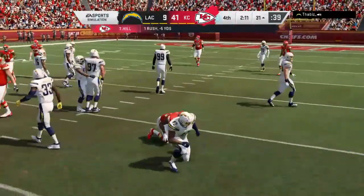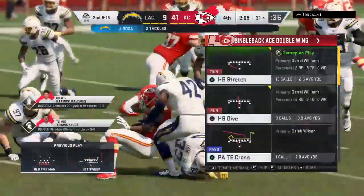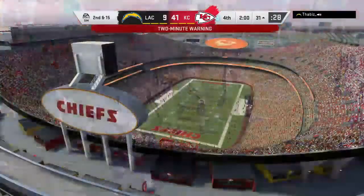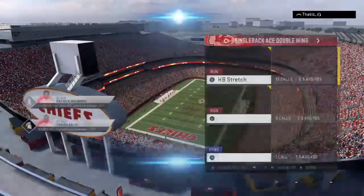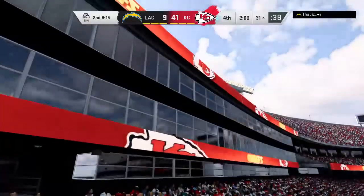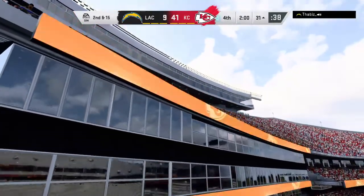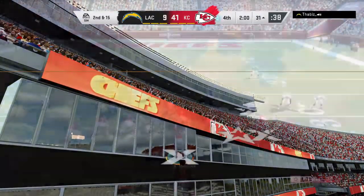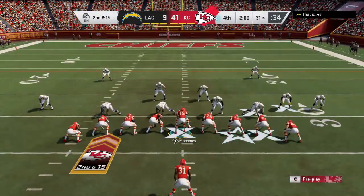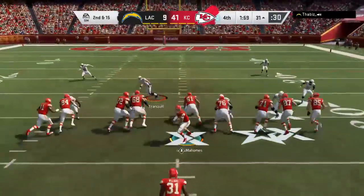And the reinforcements come in as they're going to stop him behind the line. So a loss of 5, and it'll be second down. Just 2 minutes remaining here in the 4th quarter of what has been a one-sided affair. So the Chiefs in possession of the ball as we welcome you back. They've got a second down now as they look to salt this one away.